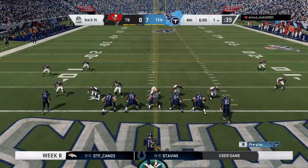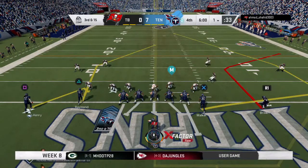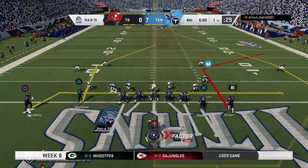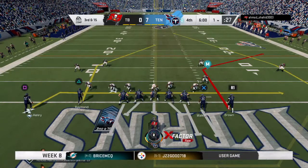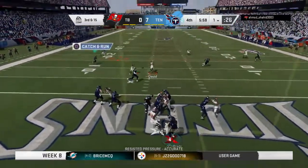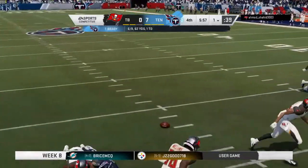The Titans on 3rd down. They've converted 3 out of 5 thus far. This will be 3rd and 15. Regular. Cross the pass. Here we go. Regular. In his own end zone, it's Brady. And the throw there going to be incomplete.